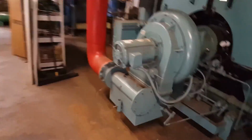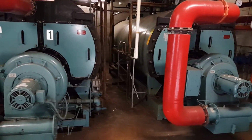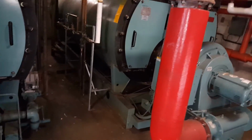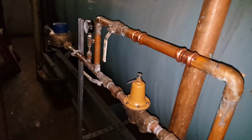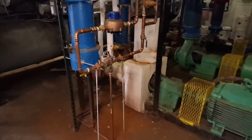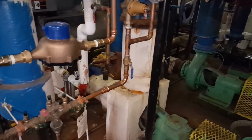So this is my boiler room. It usually is 5,000 degrees in here, but right now it's not too bad. I just installed this makeup water set not too long ago. That was a job I did, which was a pretty fun job. And then I installed this nice little makeup water system right here, which is pretty cool. It's just cool to be able to do that kind of work.